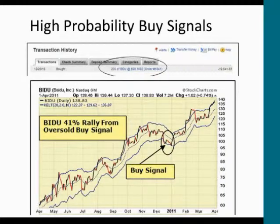And then, as I mentioned in the beginning, we have what I call high probability buy signals, and they don't occur that often, but when they do, it usually sets up for a very powerful rally. Here's an example. This is for Baidu. You can see right here, Baidu stock is in a price uptrend, but it closed below that lower Keltner channel, which usually sets up for a very powerful rally.